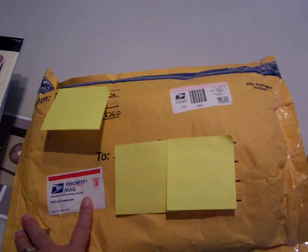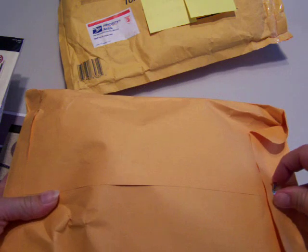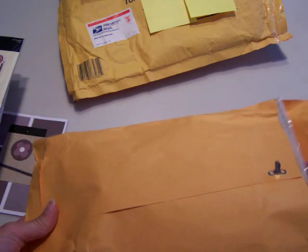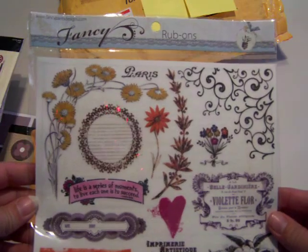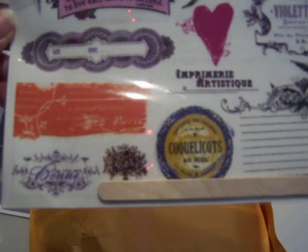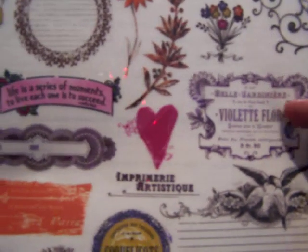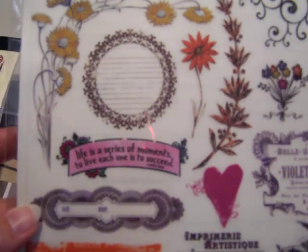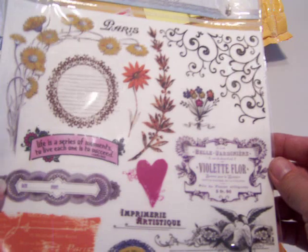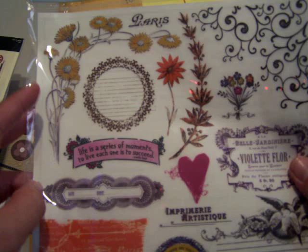And then I find a second envelope in the big padded envelope. So I open that up, and the first thing I find in there are this set of Fancy Pants Paris themed rub-ons, which I absolutely love. I do not have these, so I was really excited. I love all this old advertising and these labels. Oh, I can't wait to use these on something. I want to make a canvas with, you know, kind of a collage thing with rub-ons and the Eiffel Tower and all that. So I think I'm going to use these for that.